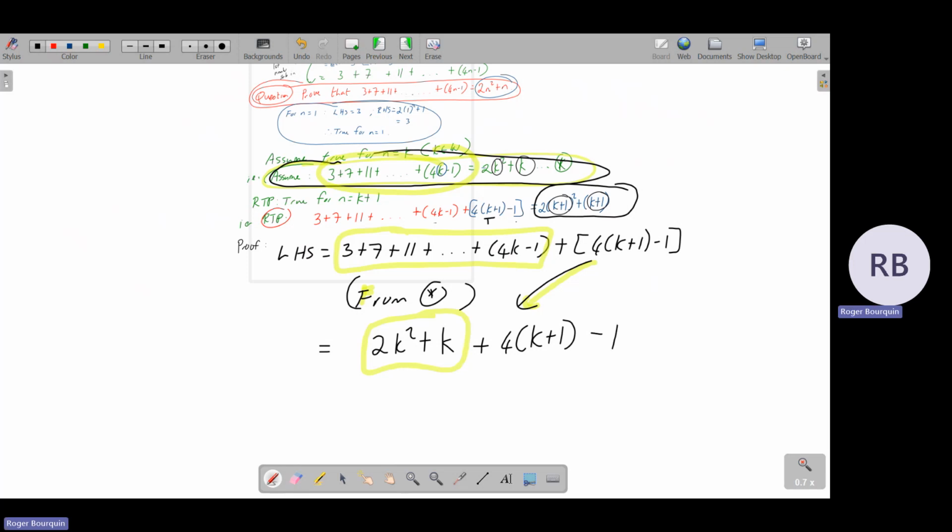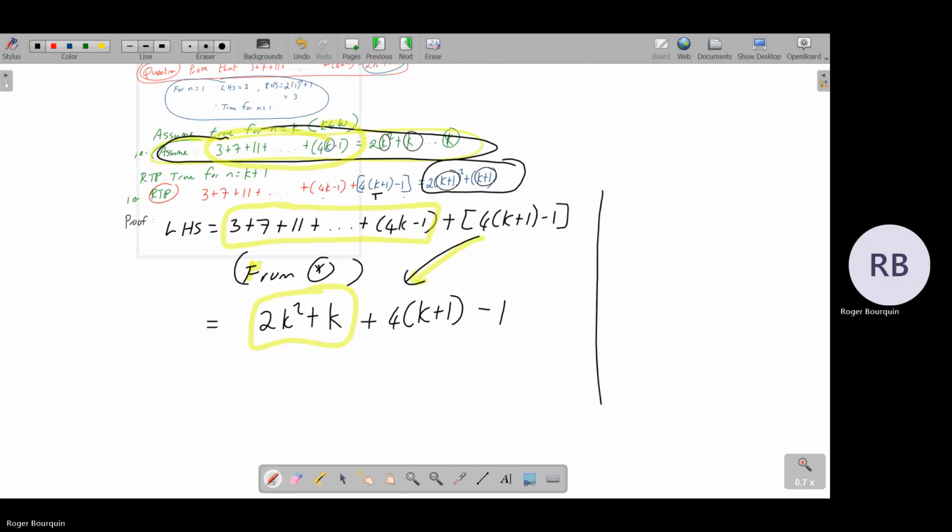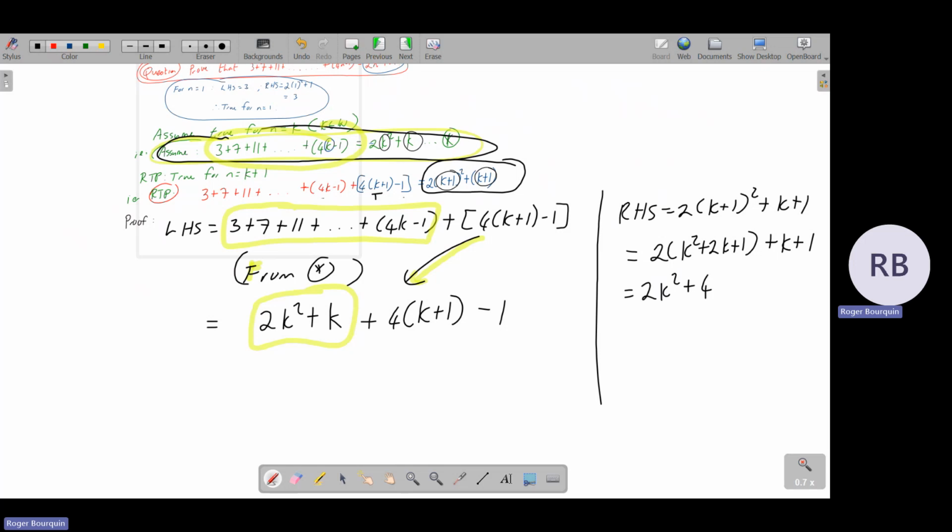I think the quickest thing here is to times that out and then work with the right-hand side, times that out, and show that they're the same. This is the left-hand side. Our right-hand side is equal to 2 times k plus 1 squared plus k plus 1. If I simplify the right-hand side, I get 2k squared plus 2k plus 1 plus k plus 1, which is 2k squared plus 4k plus 2 plus k plus 1, which is 2k squared plus 5k plus 3. That's the right-hand side of what I was trying to prove.